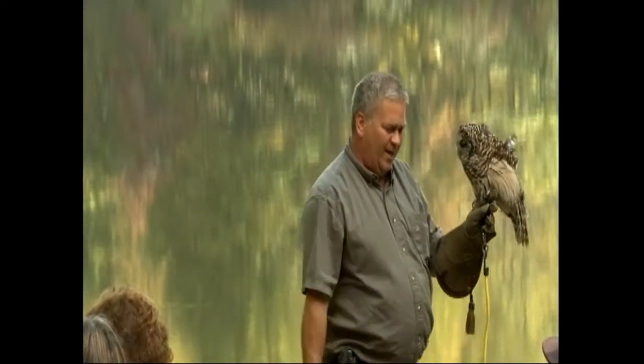But if you'll notice, he has the solid color eyes. The other owls all have a little yellow in them. And the barred owl is real easy to recognize. He doesn't have any tufts on top of his head. This guy, he's a meat eater as well. He's just like Bailey. And this is the guy that says who cooks for you all.